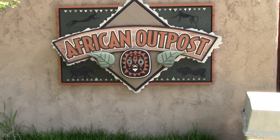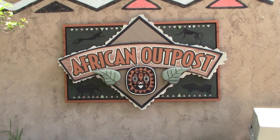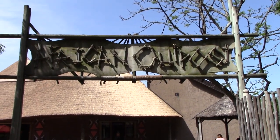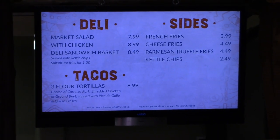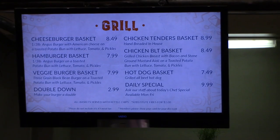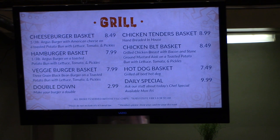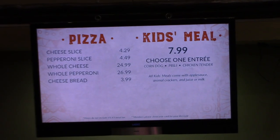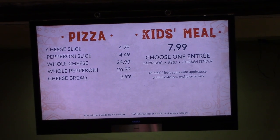All right, so this area of the zoo is called the African Outpost. African Outpost Restaurant. This is one of the restaurant sit-down areas. Get a bite to eat. Stuff from the grill: hamburgers, hot dogs, chicken nuggets, things like that. Also got pizza slices and kids' meals.